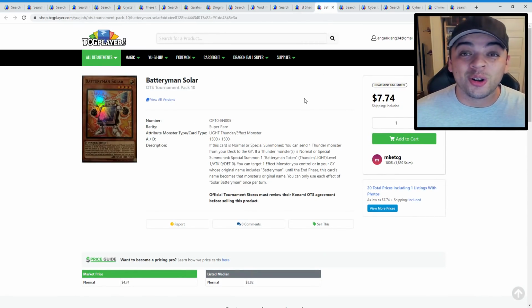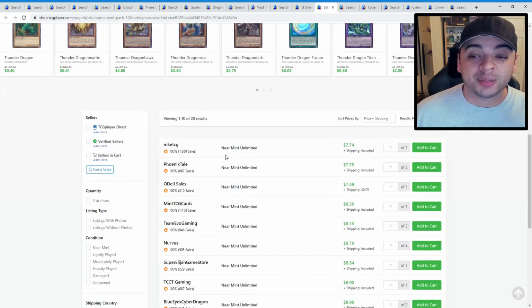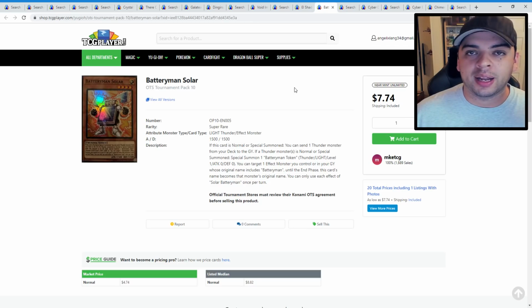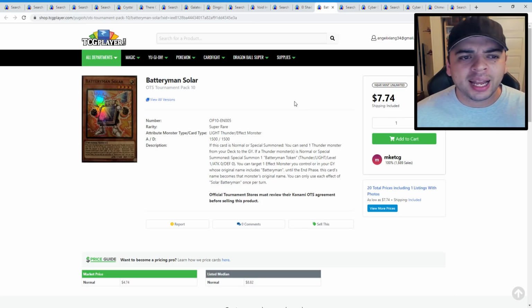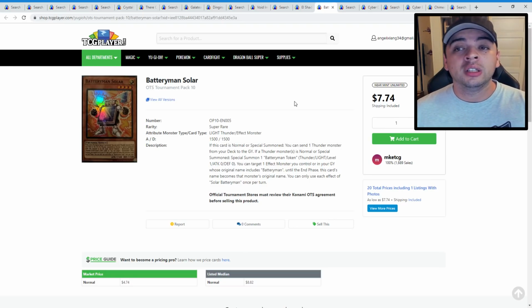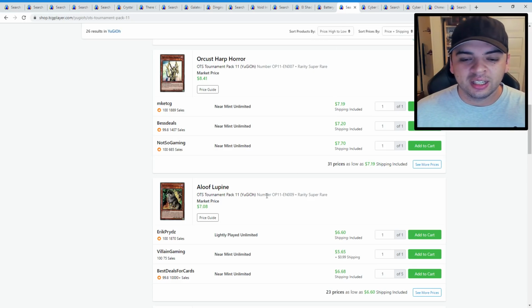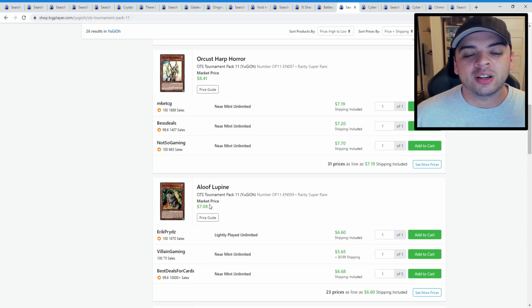Then we have Battery Man Solar. For all my fellow Thunder Dragon players, market price is under $5. Actual price point, almost near $8 for Battery Man Solar, as you need 3 of these if you're looking to play Thunder Dragons and Battery Man. Sure, why not? Every Thunder Dragon deck definitely plays 3 Solar. Some kind of play Luth Lupine. Not 100%, but kinda. Luth Lupine's price point from OTS Tournament Pack 11. Remember, the newest OTS pack is roughly almost near $7 for a Luth Lupine.